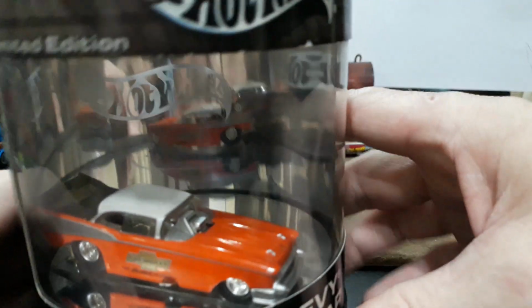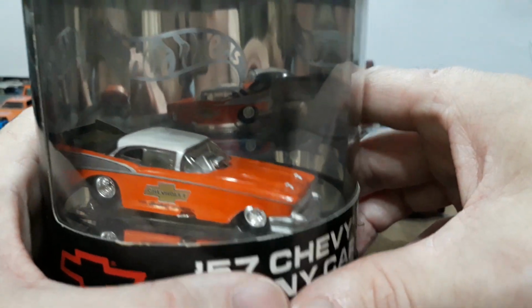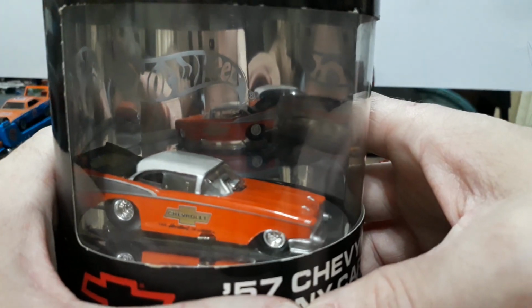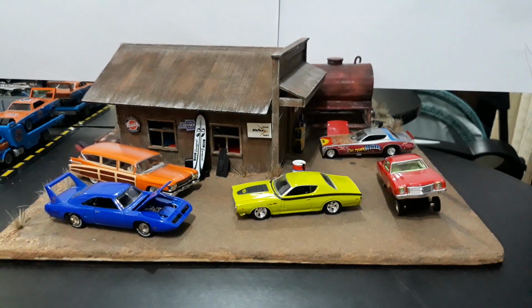This has already been open, as you can see. The car scoots around because I wanted to get the rubber bands off. So all of these have been previously open, guys. Nothing has not been opened before. None of these are virgins, so everything's been open. This is the 57 Chevy Funny Car, which I really love. This car first appeared in 1997 in a 4-car set for the 50th anniversary of 1957.